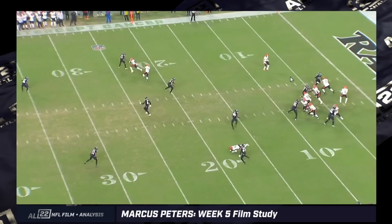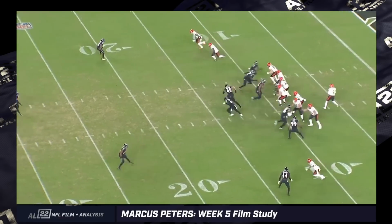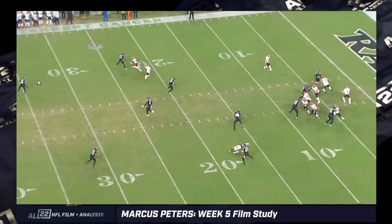It's a flood, basically. So Hurst is going out into the flats. Jamar Chase looks like he's going to go to the sideline. Then I think he kind of sits it up. And then you have this guy running the clear out route. So essentially, it's flood. And Peters is smart. He knows he's got safety help over the top.